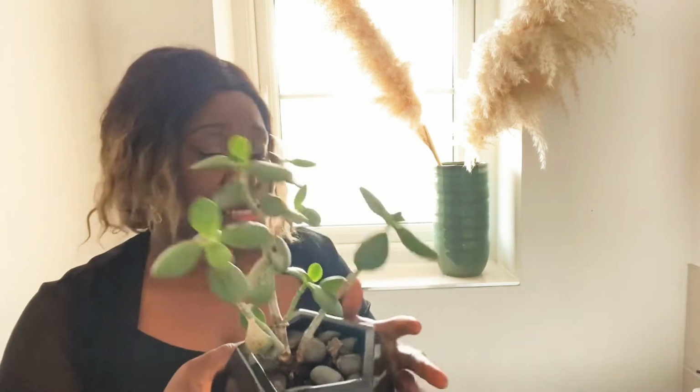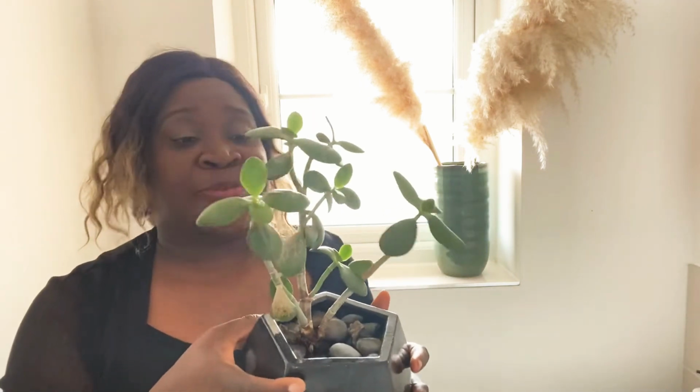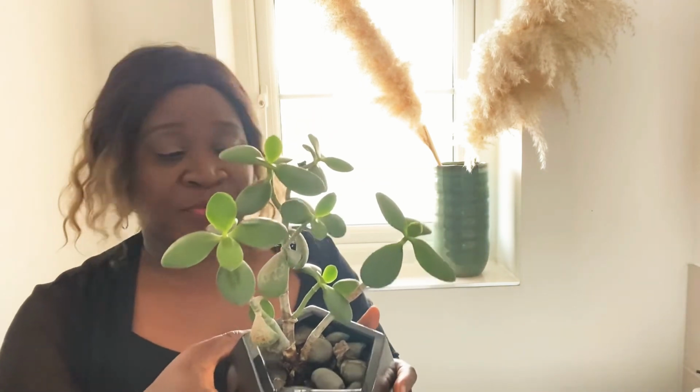I want to show you how to propagate this plant. They call it money plants. Most people say money plants, and you can propagate it from the leaves, from the stems, from the suckers, from everywhere. I think that's probably why they call it money plants. I don't know whether it brings some luck or whether it's because it's so productive.